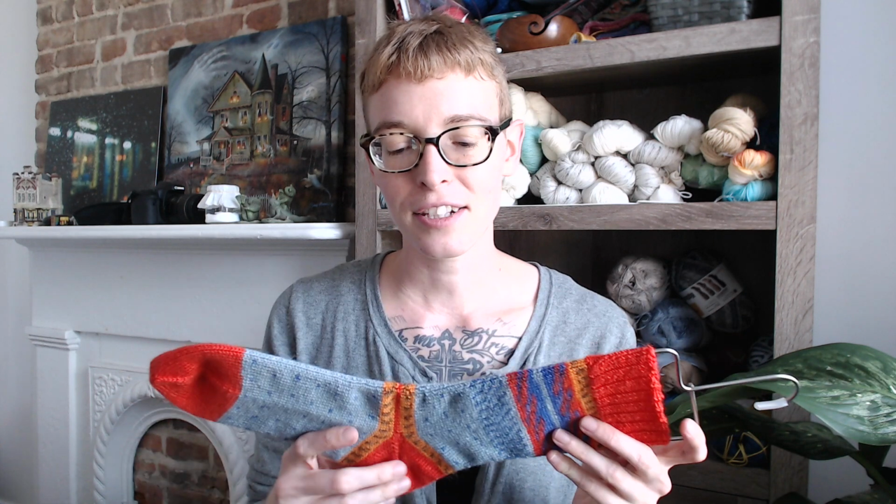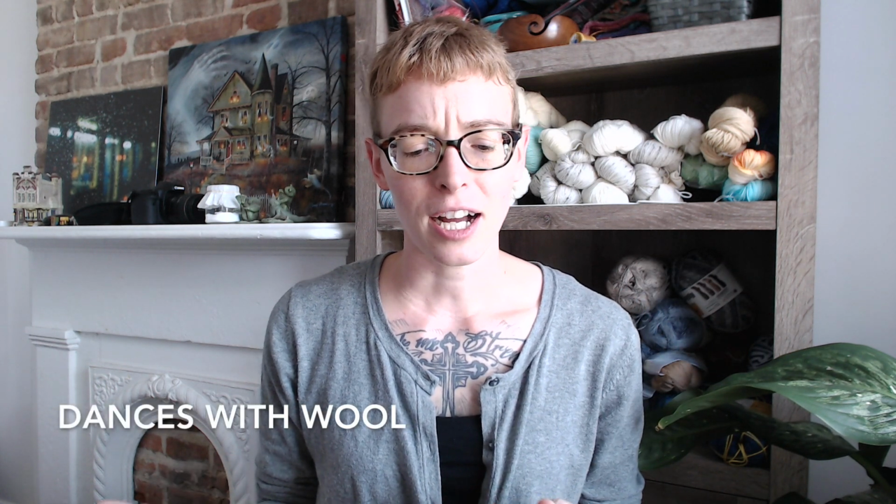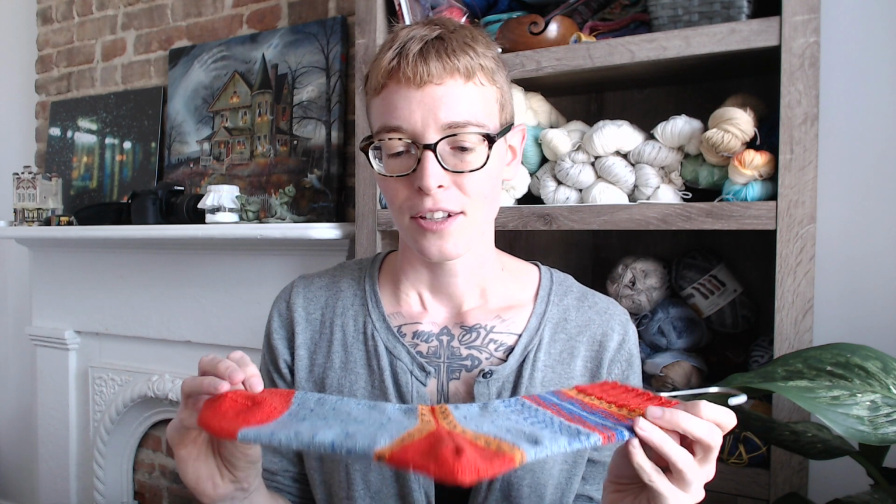Because I know I'll forget to mention this later, I got these from a yarn shop here in Richmond. It's actually a new one to me. It's called Dances with Wool. I went there, I think, on the Wednesday before we left to take Wesley up to New Hampshire because I needed a couple of new needles because I was in a pinch. And they had these sock blockers because I really wanted the sort of metal ones like these. So they had them, so I bought them.